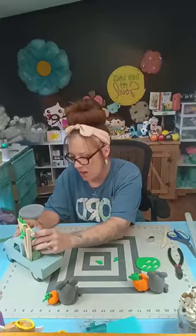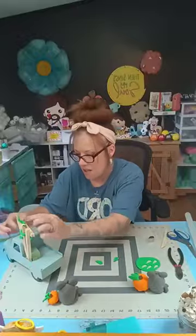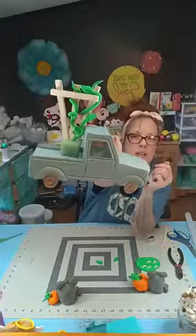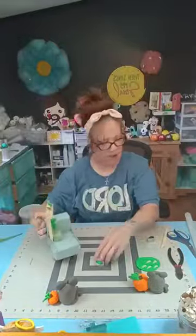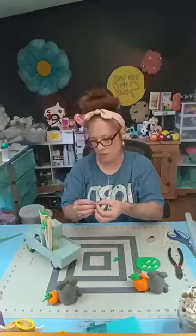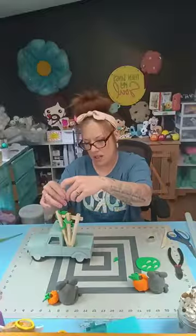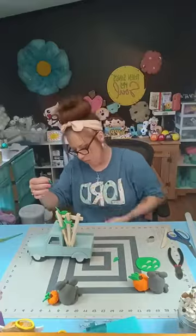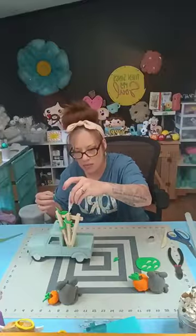Okay, so I'm just sticking these just wherever I think looks cute. And here's another thing that really adds a lot of fun. You can bend your leaves a little bit, and it gives them more dimension that way. I'm telling you, you know, once you get these basic concepts down, this is so fun, and it really is. Anyone can do this. Anyone.